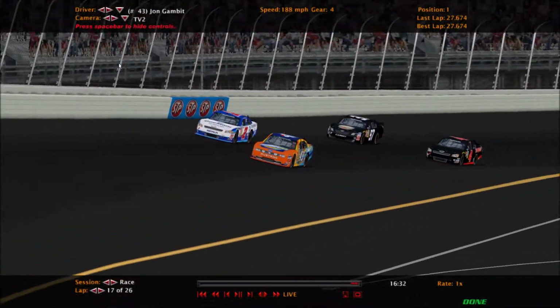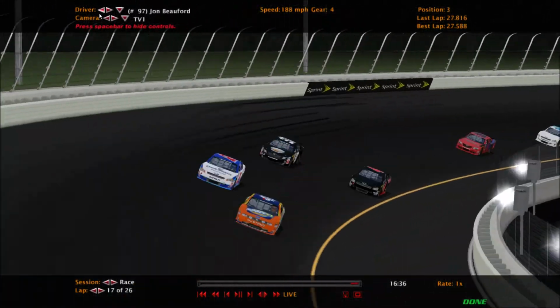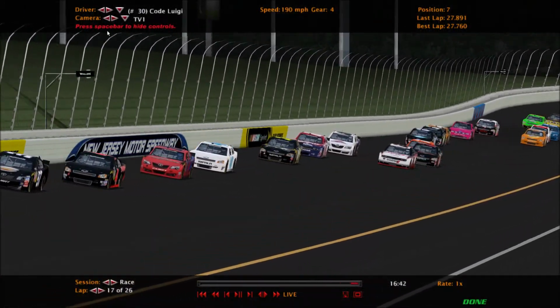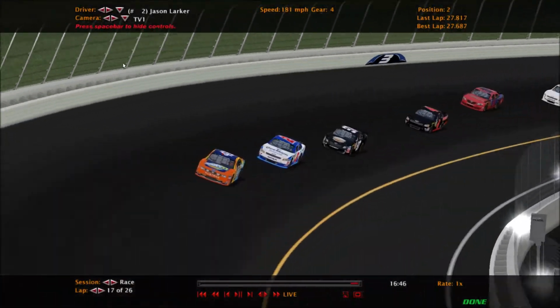They're side by side for third as well. Here comes Alex Stewart in the number 4 car. Oh, behind them, a big mess. I believe they're 3 wide back there. Now they sorted it out, but JT Hanley, Tyler Lyman, and Code Luigi were in a big battle for 7th. As JT around the outside is probably going to clear Lyman. Jonathan Buford keeps his third position.